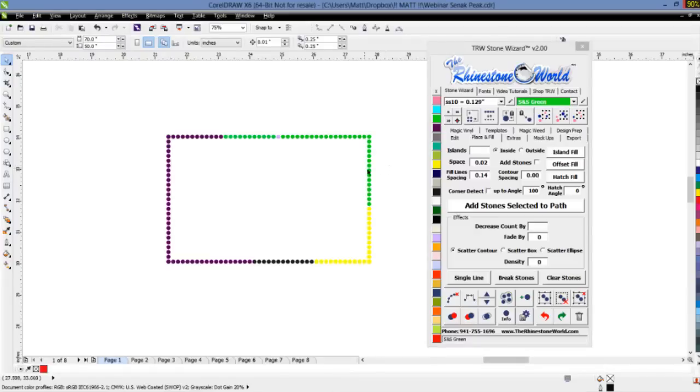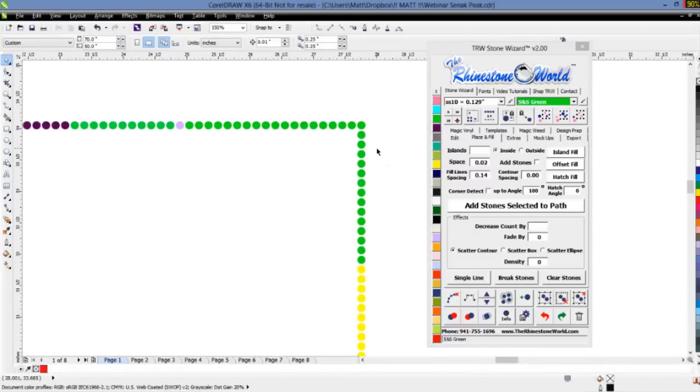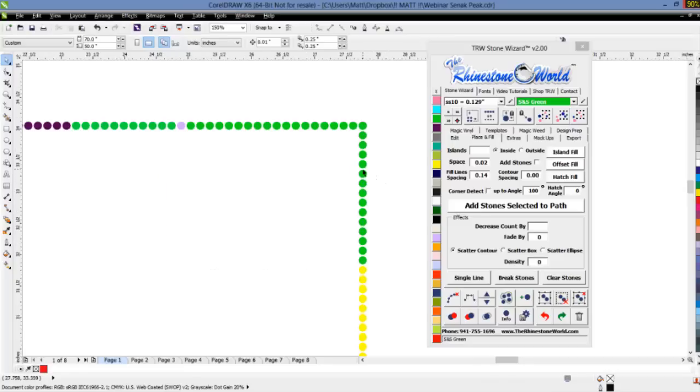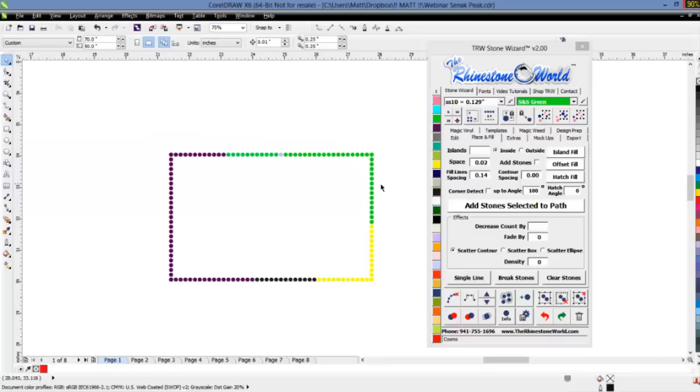The coolest part about it is we also made the program so smart that it'll do a stone simulation for whatever color you create too. So when I do the stone simulation of this, it's going to make that S&S green that exact same shading. So even when you're doing it on your different mockups, it's going to look like the shading that you made. I'll show you that here in a little bit when we go through one of the mockups.